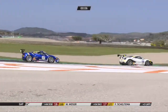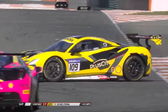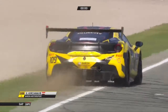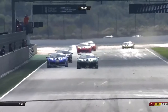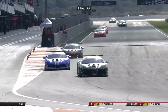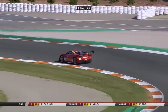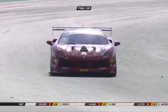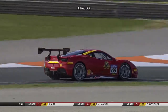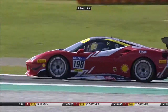Now you can see there as Christian takes a tight line through turn number 14, as around has gone Ernst Kirchmayr. Oh, and so nearly collected by Corinna Gosner. I was saying that Christian has got such a good relationship with Babalus, and just as I was explaining that, also having got around is 159, the car of Matthias Moser, and gravel coming off the back of the Matthias Moser car all over the track.